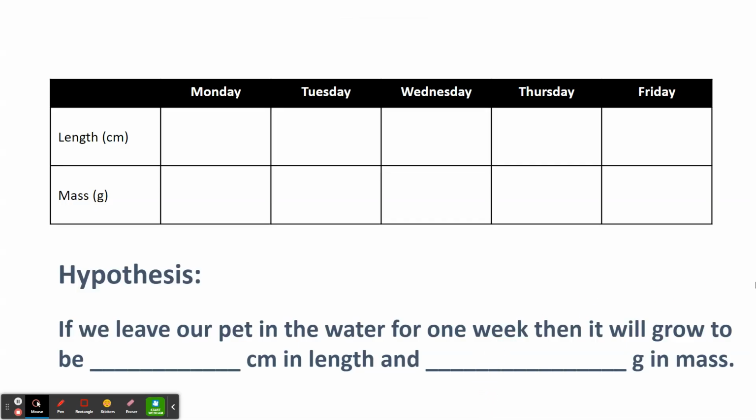Hi, guys. So here are the scientific method notes for this year in case you were absent or you want to watch this again. So what we have here is our pet measurement lab table, where you're going to be recording the measurement of your growing pet every day for an entire week. Okay, do not forget to include the unit, so no naked numbers. So you need to have centimeters for length and grams for mass.